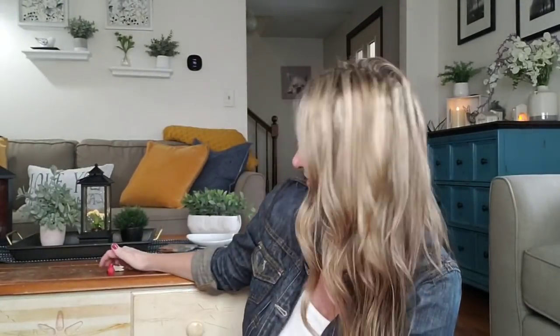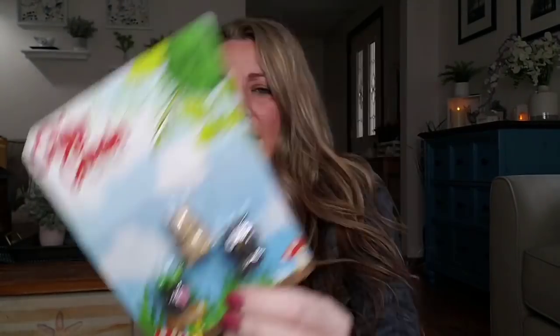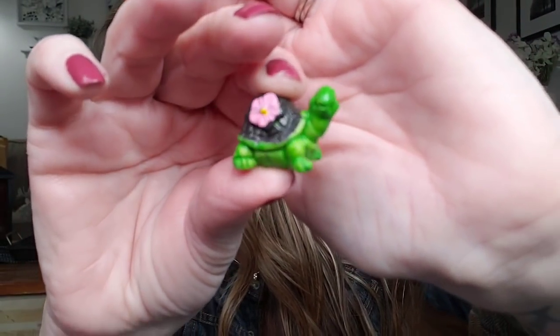And then the other pack has a turtle, a hedgehog or something, porcupine, and an owl. So I'm going to open that because I know there's a glare. Sometimes you can't really get a good look at them. Okay, now, the turtle's smiling. The turtle is smiling.